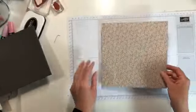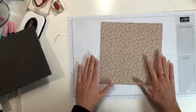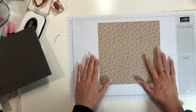Anyways, they're little hearts and they're on a diagonal. So we're going to start with this piece of paper. This is an 8x8 piece of All My Love Designer Series paper.